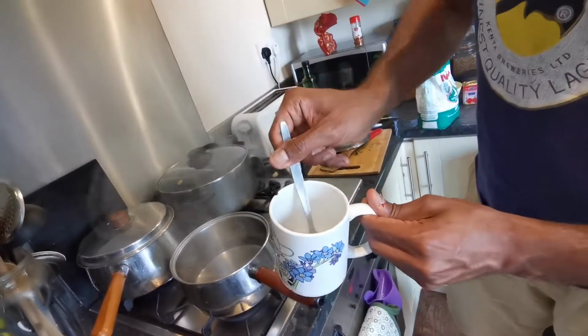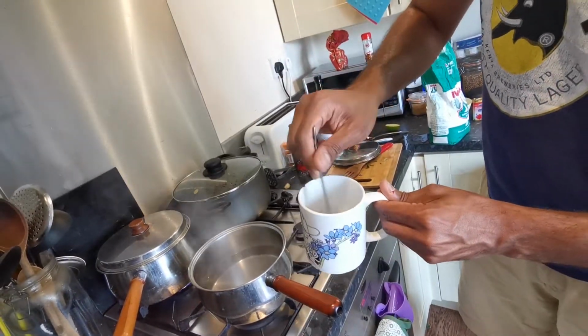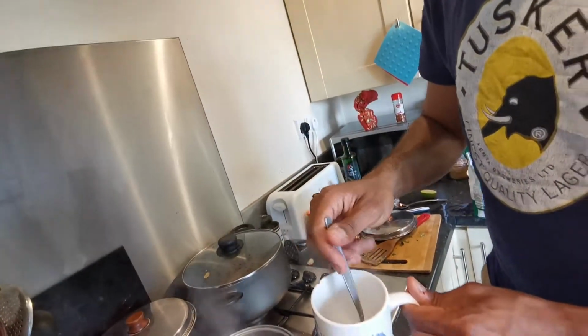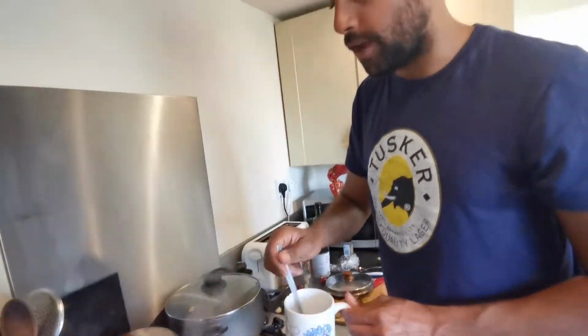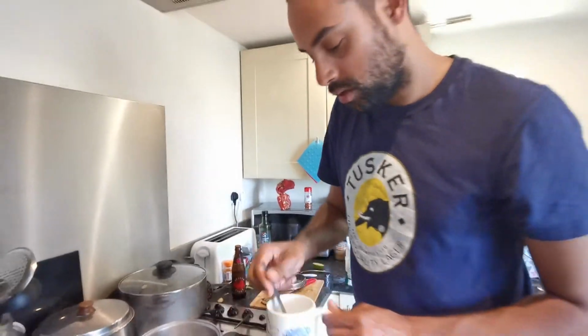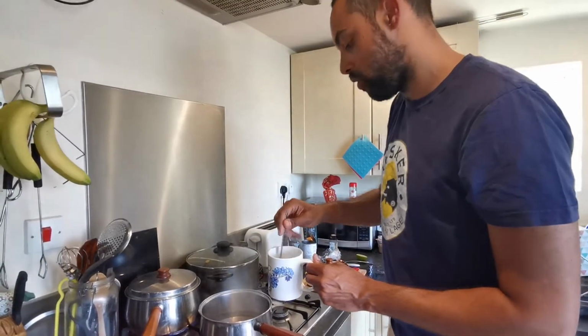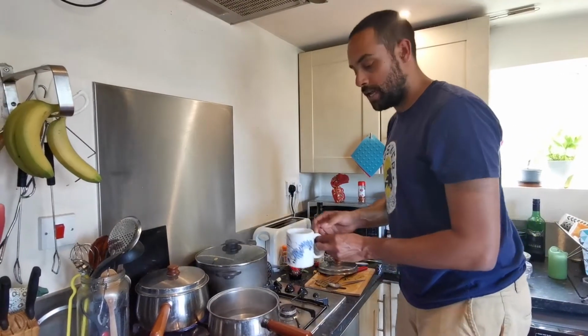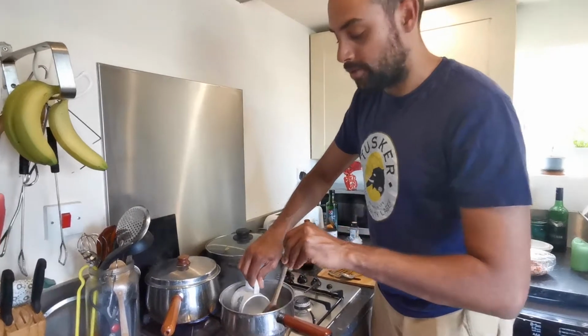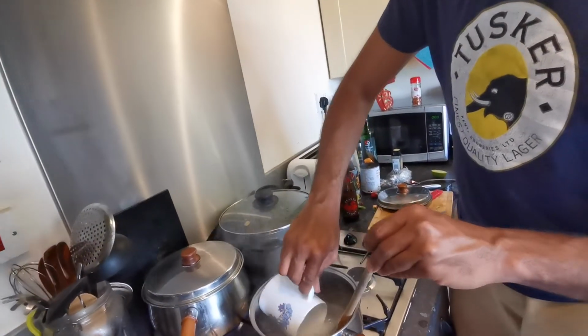This is what it looks like now. It's starting to melt, but I'm continuing to mix it. And this is one of the key things with ugali, is that you have to really continue to stir it. The best thing really is just a wooden spoon. So what I'm going to do now is very gently, slowly introduce it to the rest of the boiling water and stir it as I'm doing.